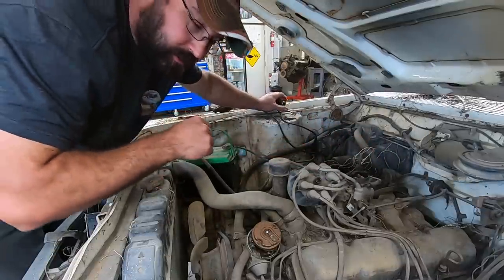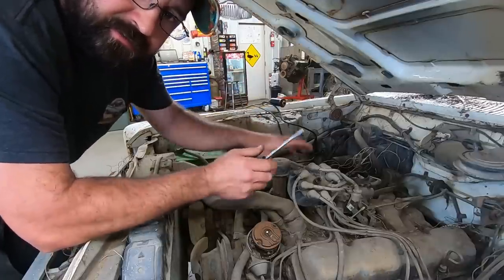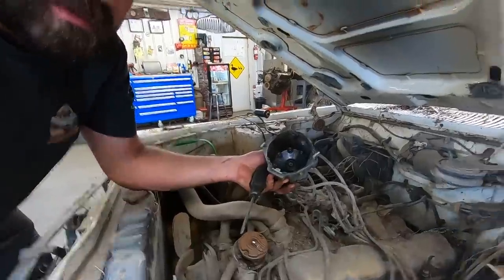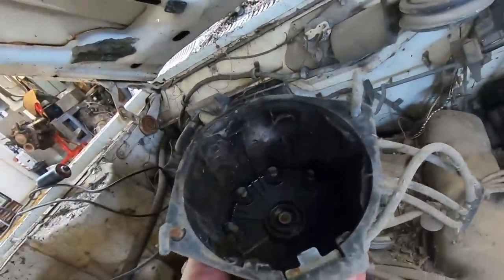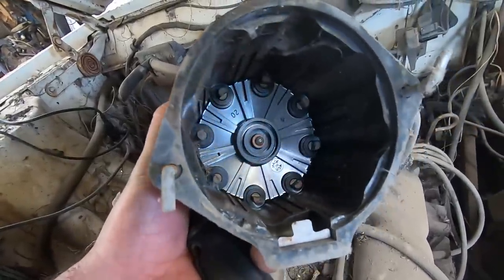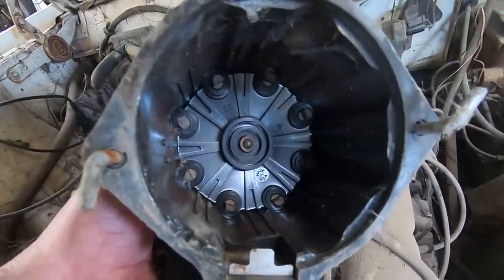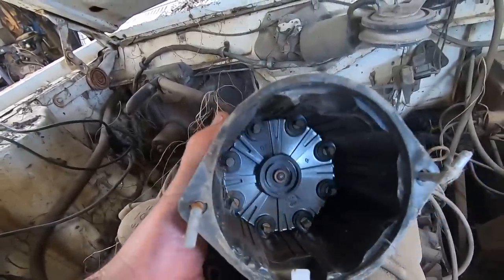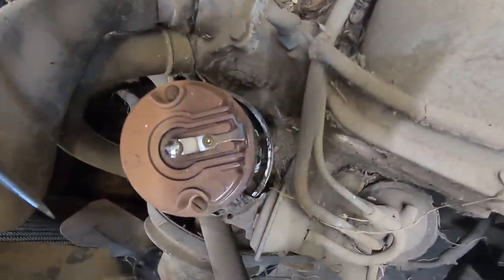We got sparkage. I'm gonna clean these contacts off inside the distributor. You can see they're a little green in there. That's what happens when brass oxidizes. Ooh, it's made in USA though. Sweet. So I'm gonna scratch those off a bit before I put it back on there. Maybe we'll clean up the contact on the end of the rotor too.